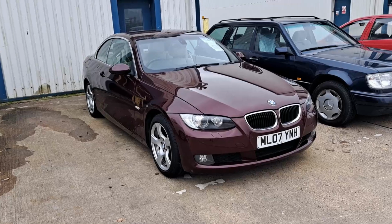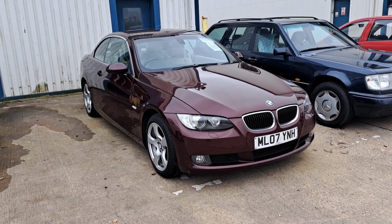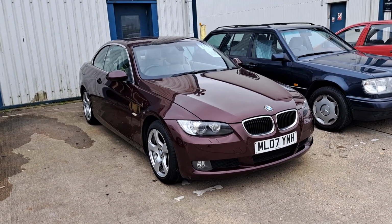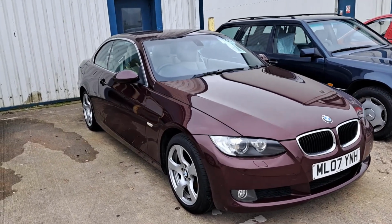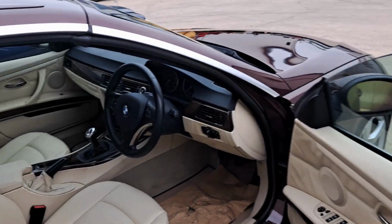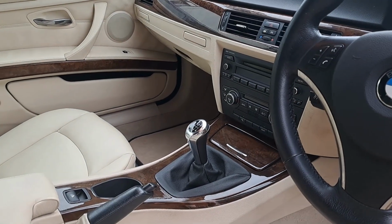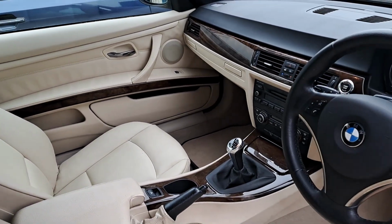So we'll have a look around this November sale, and the first car we're going to look at is this 2007 BMW 320 SE convertible. Apparently it has a beige Dakota leather interior, which would be a very good start if it does. And why yes viewers, a beige leather interior with wood. And it's a 6-speed manual.